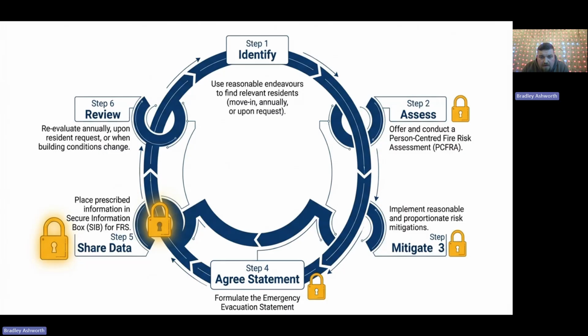But then we've got step 4, which is another key one again, the agree statement, or the evacuation statement, should we say. So the responsible person and the resident should agree what will happen in the event of a fire. This should be recorded clearly as an evacuation statement and shared with the resident. That's a must. So at the end of your PCFRA, you will have come up with an agreement on how they're going to evacuate, and that's called the evacuation statement. That has to be shared with the resident.